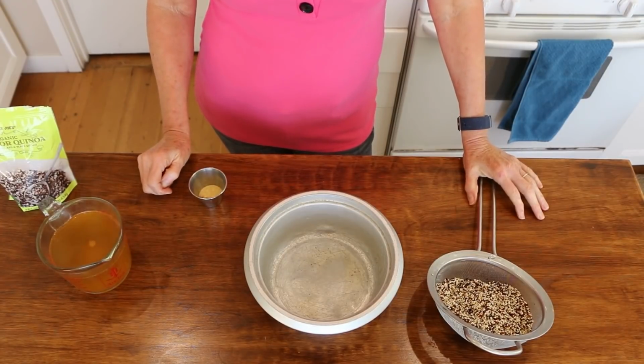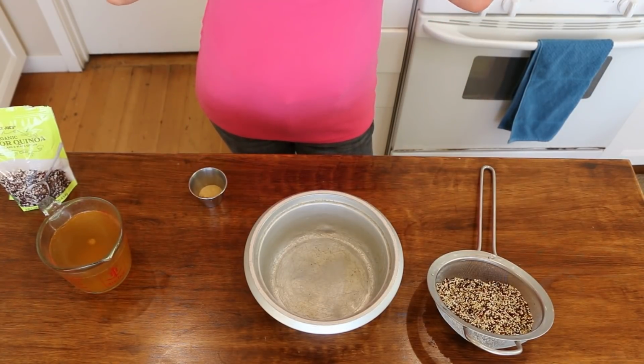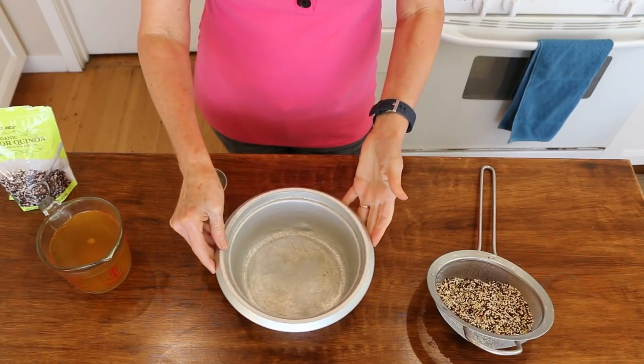Okay, the second dish I'm going to make is a quinoa bowl. So we're going to start by making our quinoa, and I'm just going to use my ancient rice cooker.